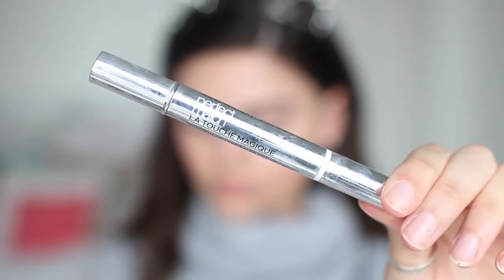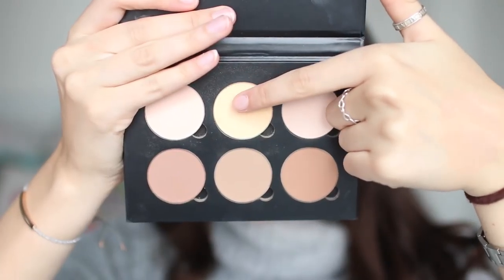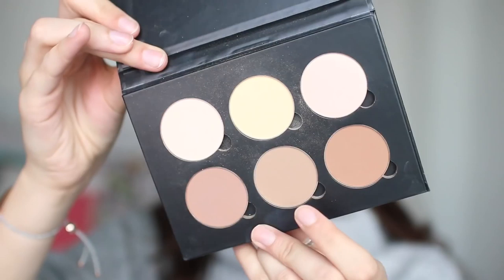So I'm using the L'Oreal True Match Concealer Pen. Again, another favorite concealer. L'Oreal have insane concealers and foundations. I love them. And of course, using my beauty blender to blend this out, as I will every day this week. It's just my favorite way to do it. And then I'm gonna set it with this yellow color from my Anastasia Contour Kit. That's what it's called. I haven't really explored this much, so this was pretty much the first time I was ever using it. And then I'm grabbing the contour color on my cheeks.